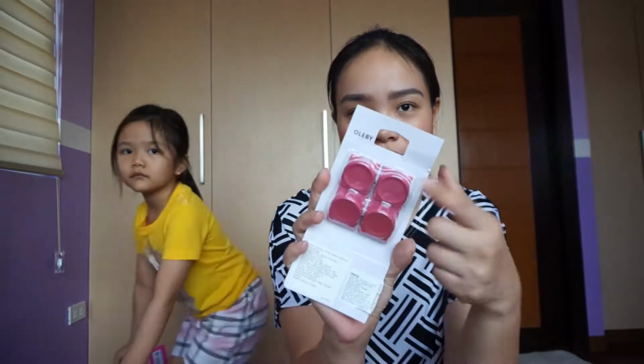Okay. I'm gonna show you things that we got from IKEA. Most of these are pasalubongs because for some reason, I wasn't able to buy a lot of things for myself. But anyway, I'm gonna show you again. Most of these are gonna be gifts. This one is for the office. Just got some magnets. These are ref magnets.